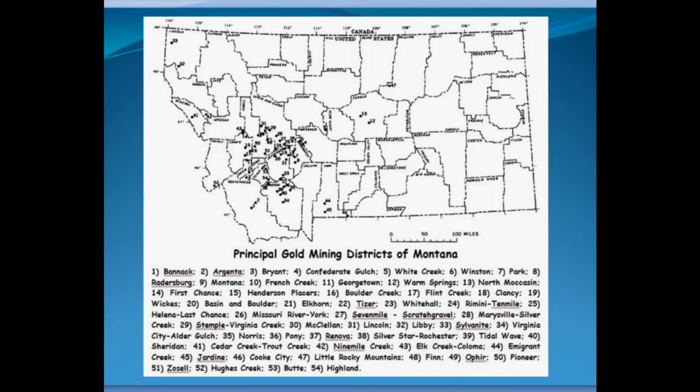Here's a map of the gold districts in Montana, the principal ones, the ones that have had more significant production. You can see that the bulk of the districts are concentrated in the southwest part of the state, although you can see there's a couple of districts in the central part and a few districts in the northwest part. But the main large producers, the best known districts, are really in the southwest part of Montana. So if you're interested in gold in Montana, the southwest part of the state is what you want to be looking for.